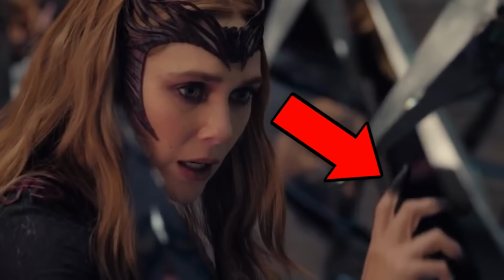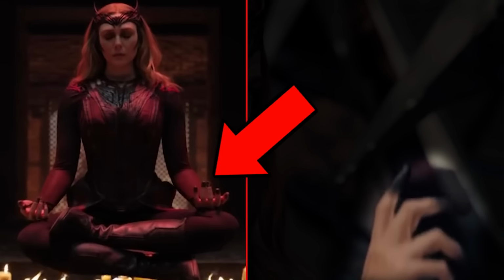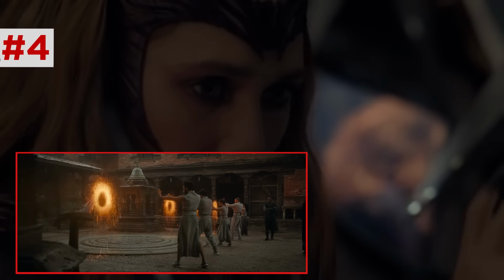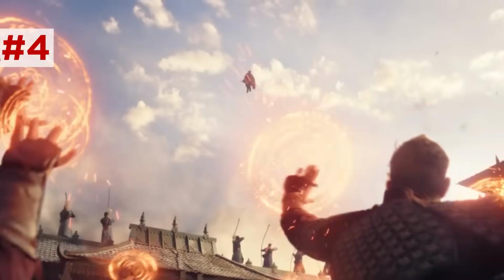The tips of Wanda's fingers here are black and even further down on her fingers than when we saw her in her seance in the other footage, meaning she may be further along in her descent. And behind her is a glowing orange ring that looks like it is part of the flooring of the Kamar-Taj courtyard, meaning this could be part of that sequence.